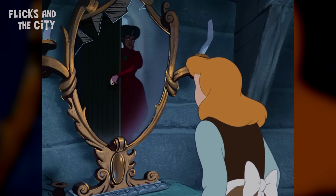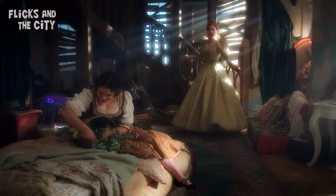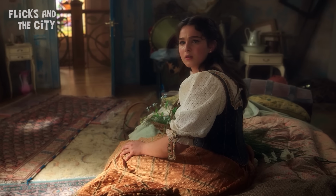And when Giselle locks Morgan inside her room, it's a nod to how Lady Tremaine locks Cinderella away in the attic. And when Giselle forbids Morgan from going to the festival because she has too many chores.